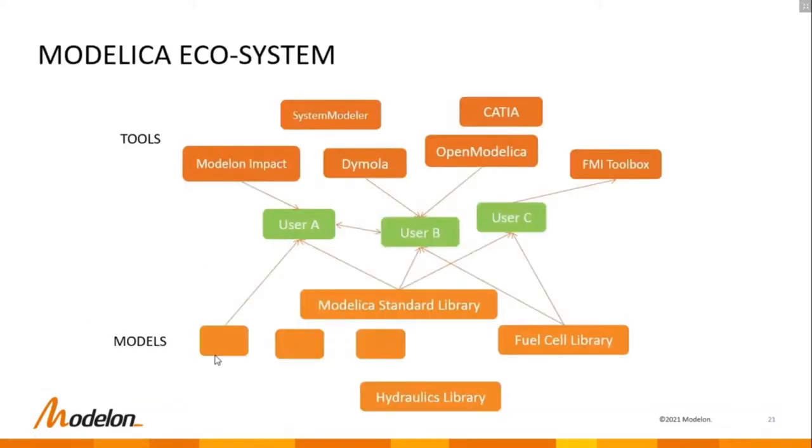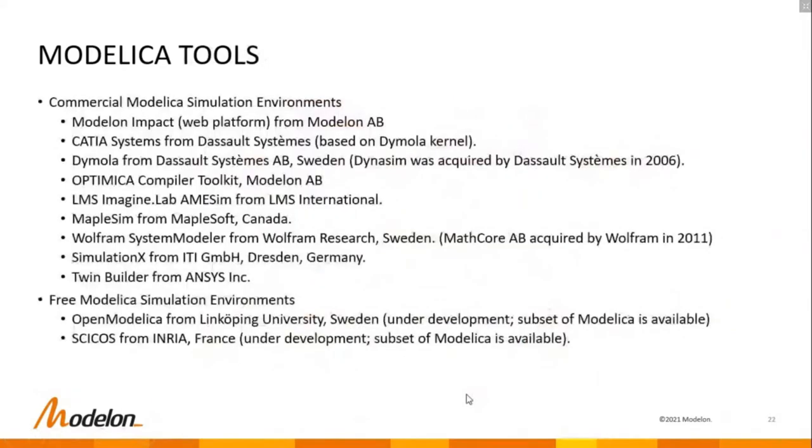Now the Modelica ecosystem. On one hand, we have tools that support the Modelica language. Modelica itself is not a tool, it's a language, and there are tools to support it. There are a lot of commercial and open source tools. One is called Modelon Impact, provided by Modelon. Then there are other tools. Then there are model libraries developed based on the Modelica language, and almost all of the tools can support these libraries. To list a few Modelica tools available, commercial ones include Modelon Impact, Dymola, Imagine Lab, etc. And there are free Modelica environments also, like OpenModelica, Scicos, etc.